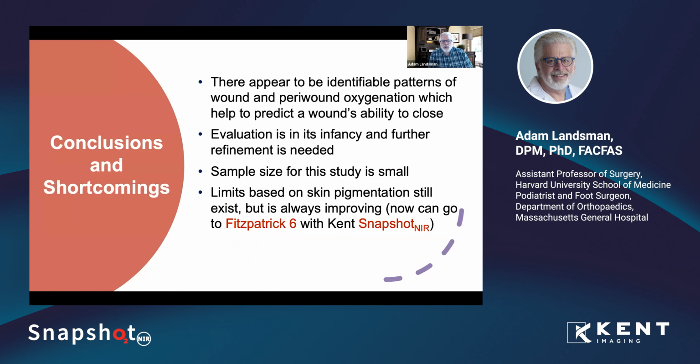So to conclude, there appear to be specific identifiable patterns of not only the wound, but also the peri-wound oxygenation areas. And this helps us, we believe, to predict a wound's ability to close. Now, this evaluation process is in its infancy, and further refinement is clearly still needed. This is a very small sample size of only 25 wounds, but already we're starting to see some simple patterns emerging.